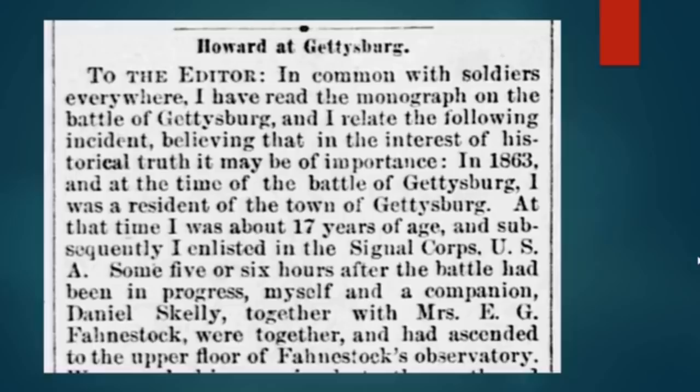So again, I thought with this program, I would like to highlight his account. Has this ever been talked about or seen before, really, outside of our files here? Well, I mean, it's in the newspaper, in the National Tribune. That's true, yes. So maybe it has been used before. Right, right. But it's fascinating.